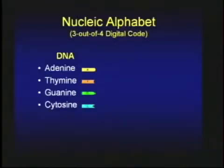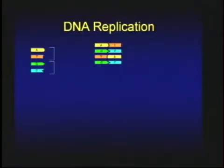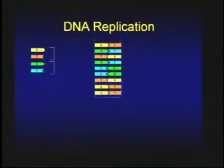Now this alphabet is a 3 out of 4 digital code, and I won't get into all the details except to just visualize it as usually going by 4 letters, A, T, G, or C. That's the alphabet they deal with. And it's interesting that they always come in pairs. Whenever you have an A, a T will naturally bond with it. Whenever you have a G, a C will naturally bond with it, and vice versa.